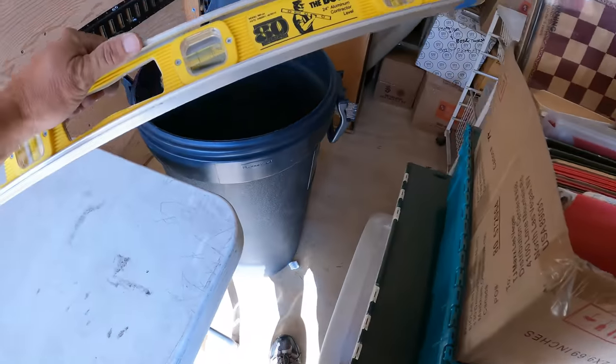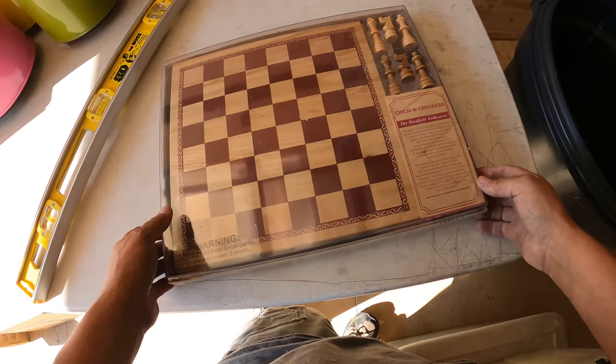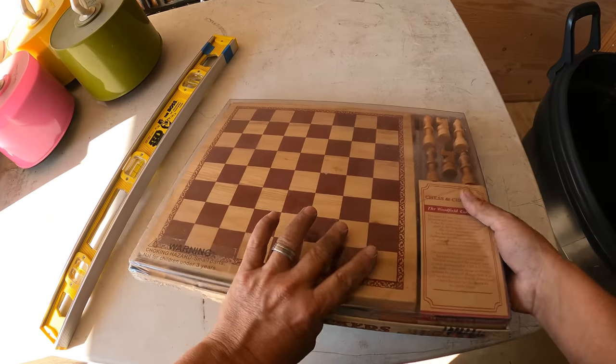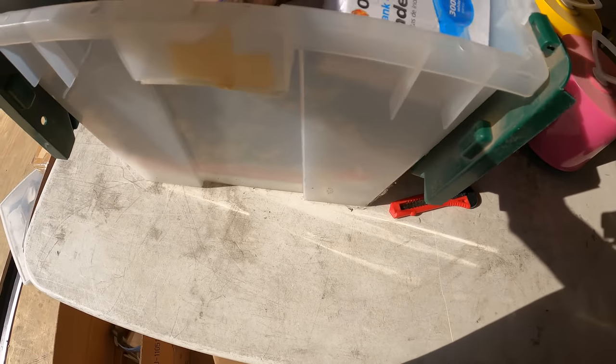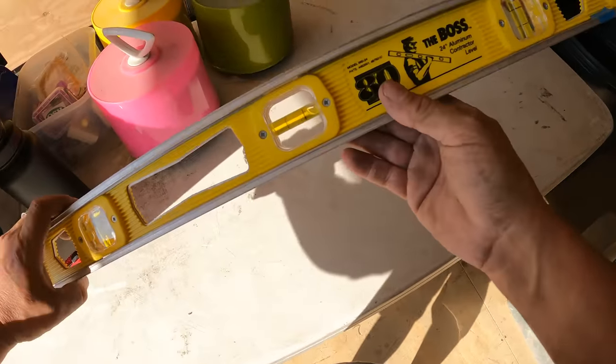Got a really nice level right there, though. And chess and checkers. Woodfield collection. That's pretty nice. Yeah, that's nice. That's going to the nicer flea market. It's amazing I have anything to go to the Stockton, but I try to maximize our sales, right? Got to get the most for our money.